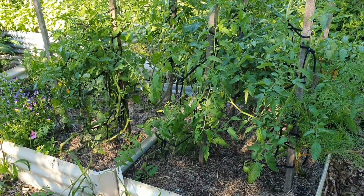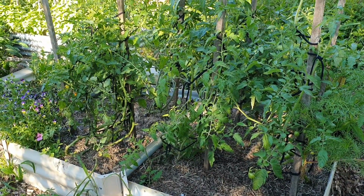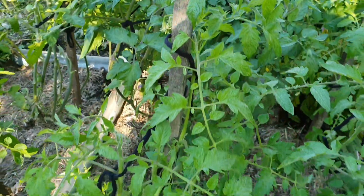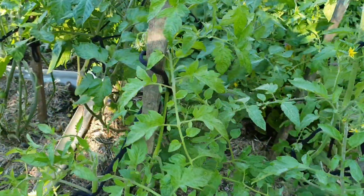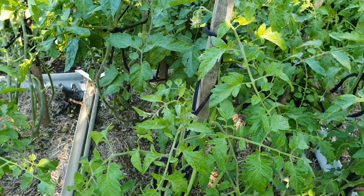What you're looking at are 8 tomato plants, but I do have 18 in this part of the garden. I gave them a really good prune this week. I know a lot of people would go more severe than I have, cutting off a lot more of the foliage, but I'm pretty happy with how they are looking.